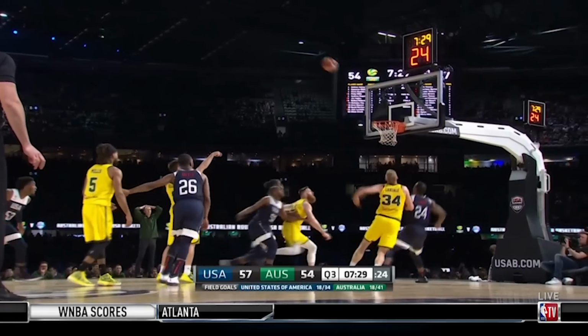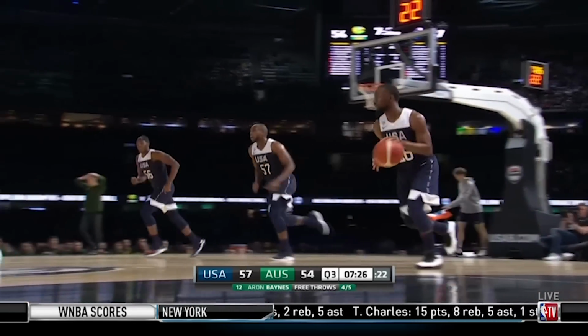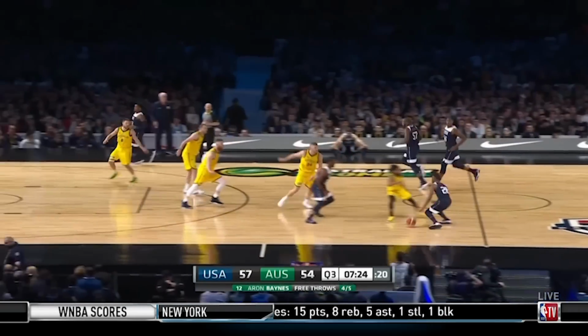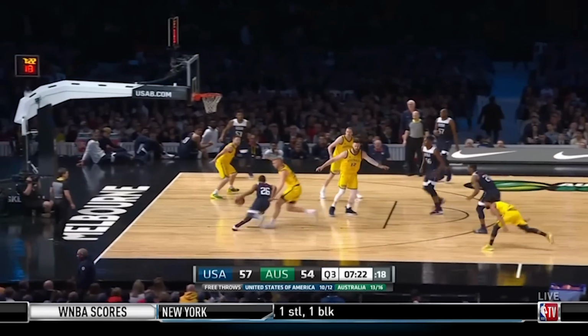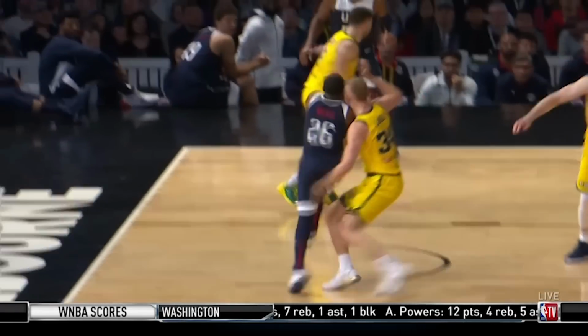It felt like the US was going to take control right here as they built a 10-point lead thanks to Kemba Walker's intense speed as the screen comes 30 feet from the basket, and Landale never had a chance against his vicious lefty inside-out dribble into a hanging off-foot layup and one.